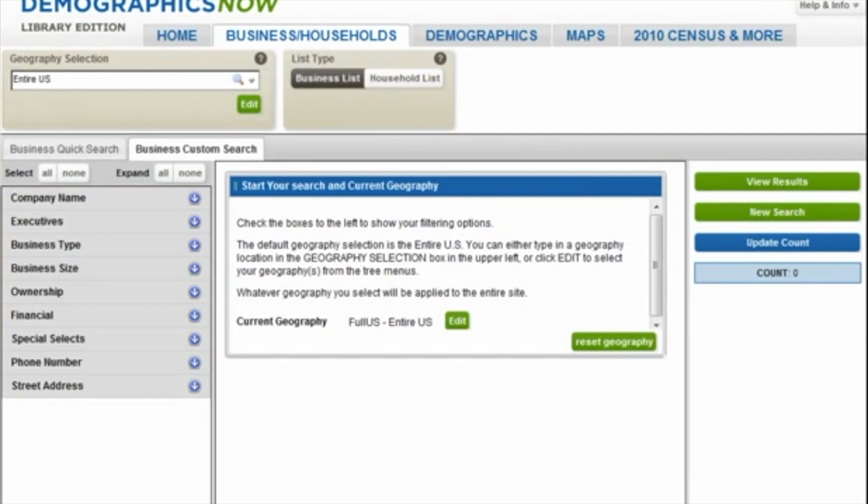Let's try a business custom search now. For this demonstration, imagine you own a landscape company in the Ann Arbor, Michigan area, and you are looking to identify new clients to sell your services to. In fact, one of your prime targets are property managers and leasing companies, since tenants more often than not are not required to maintain their landscaping themselves, leaving the property management companies responsible for coordinating the service.